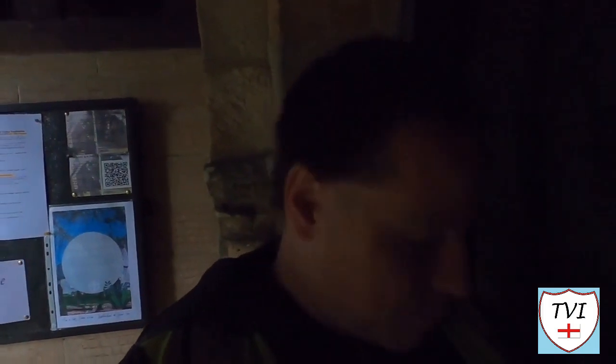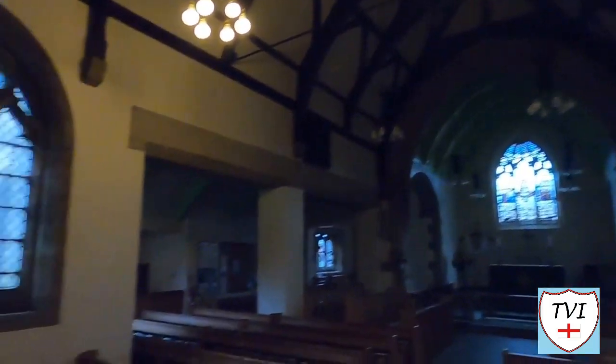And just like in Nether Poppleton, the church here in Upper is open as well. And it's very dark in here. Oh, the light switch is here. There we go. Well, one of the light switches anyway, because that's just lit this end of the church up. I assume there's another one somewhere else. And again, there's a painting or print in here, just like there was in Nether Poppleton.